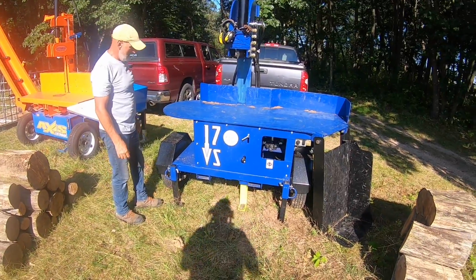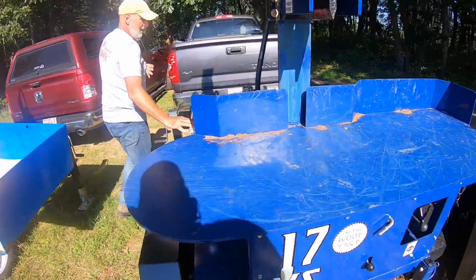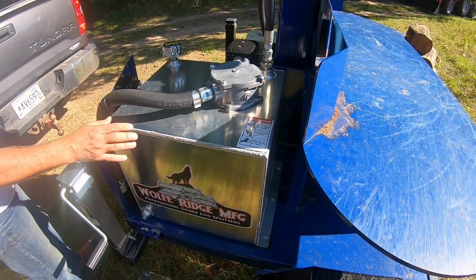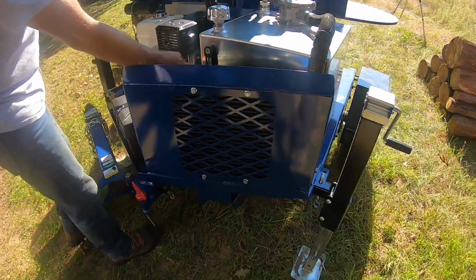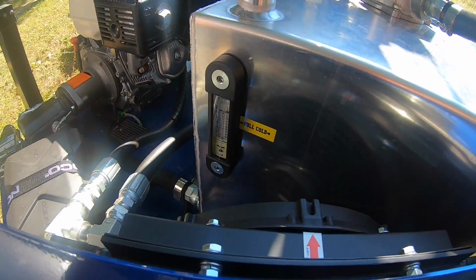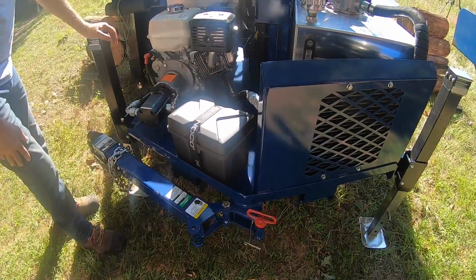It works great. We'll come around to the back over here. It's a 28-gallon tank, and it's aluminum. It's welded in-house. They have a really good welder, as you can see. A guy obviously knows how to weld. So your fill is right here. It's got the sight gauge in the back for your temperature and your level. Obviously, the battery is on here because it is an electric start.